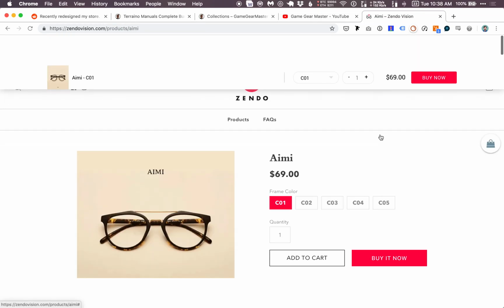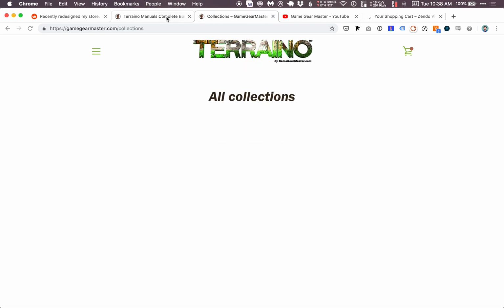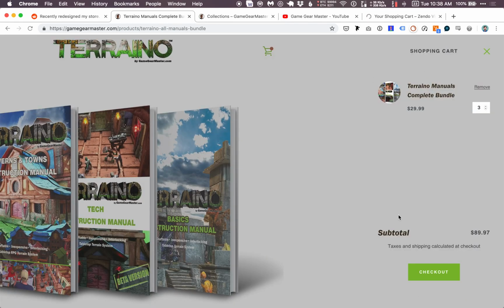Let me see if I have that on here. Cart. Nope, I'm going straight to the cart. Okay. So check that out. I don't understand why the background's not showing up, but this needs to have a white background. Okay, so here's my products. Okay, let's go to checkout.